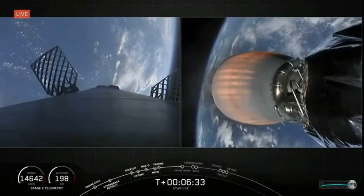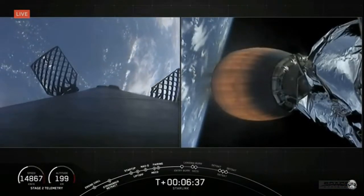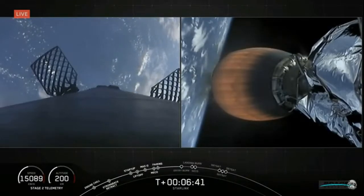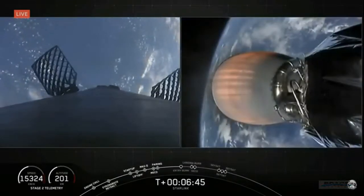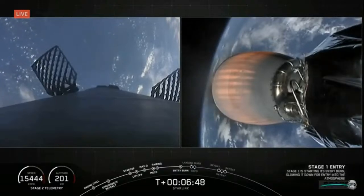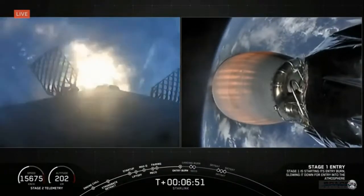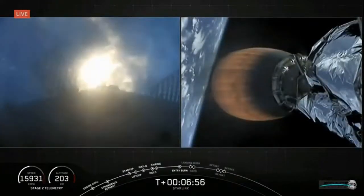And 10 seconds away now from the beginning of that entry burn. Again, this is the first of 2 burns intended to slow the vehicle's velocity as Stage 1 re-enters Earth's atmosphere. Stage 1 entry burn startup. And there we can see that the entry burn has begun and will last for about 20 seconds.